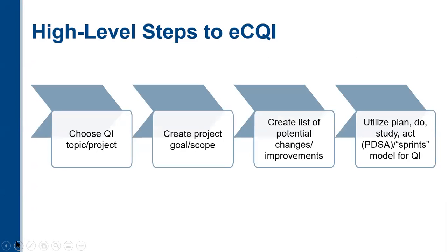So we're just going to look at the high level steps. For the sake of simplicity, we've lumped them into these 4 categories. So choose a topic, choose a QI topic or project. We want to increase the number of patients that have hypertension that have their blood pressure in control. Okay, there's the project. But then we need to create a project goal and scope.